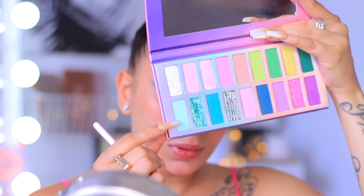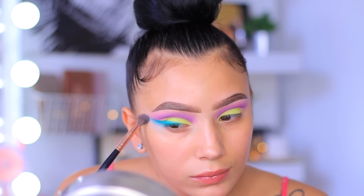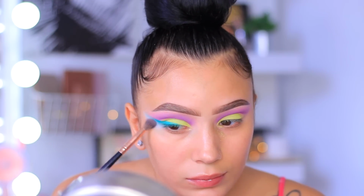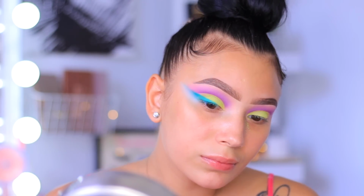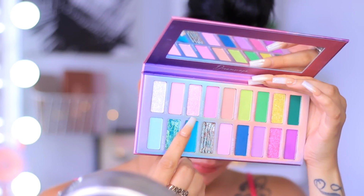Oh my god, so this is one of my favorite parts. So now I'm taking the shade Crystal Clear, and I'm actually gonna blend out the wing just so it looks kind of like an explosion, like diffused, blown out. And I'm just blowing that out right underneath that teal shade that we used. And girl, look at how that gradually fades. That just looks so lit.